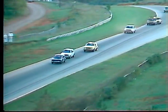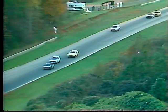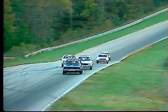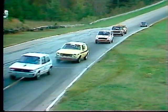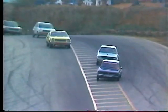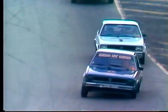Second place battle remains a hot one. Dean Todd is now up to second. Salerno third, and the Gremlin of Gunnell is fourth. Fifth, number 91, Darrell Cook, who has been the sheet metal smasher, or the recipient thereof, on several occasions.